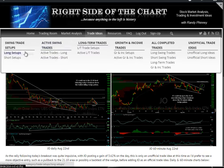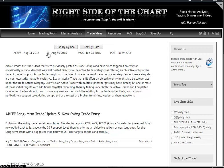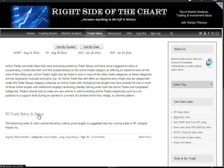All right, trade ideas. Now let's go back to that. Covered all the ones on the long setup. Everyone in there is an active trade right now except for JO. So ACBFF we already covered. IPI, let's click on that one. All right, that brings up the IPI post. We had this trade set up an entry for IPI. Well, let's just jump into the chart.